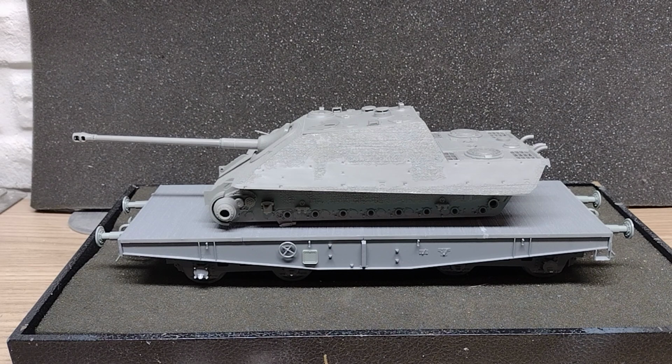Okay, anyways, we're moving along pretty decent on this Yag Tiger. Or, oh, did I say Yag Tiger? I meant Yag Panther. Sorry.